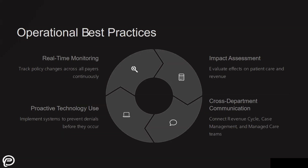So let's talk about some of the operational best practices. To manage the complexity of these policies effectively, organizations need to move from being reactive to proactive. If there's one mantra here, it's be proactive. Very, very important. So first and foremost, real-time monitoring is essential.